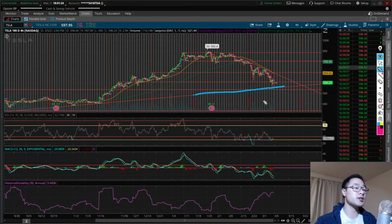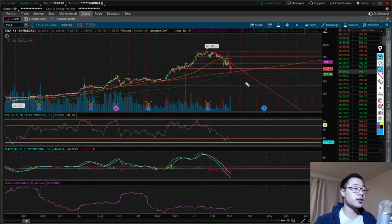$596.25. For me, this is going to be the strongest support for Tesla for a couple of reasons. Number one, like I said, this is the line that has outlined the bullish trend that Tesla has been enjoying over the last year. Secondly, this point coincided with two other possible supports, increasing the strength of this support level. The other two are this horizontal support level here, as well as this green line, which represents the 180-day moving average, coming up right below where today's low was, around 530 or so.